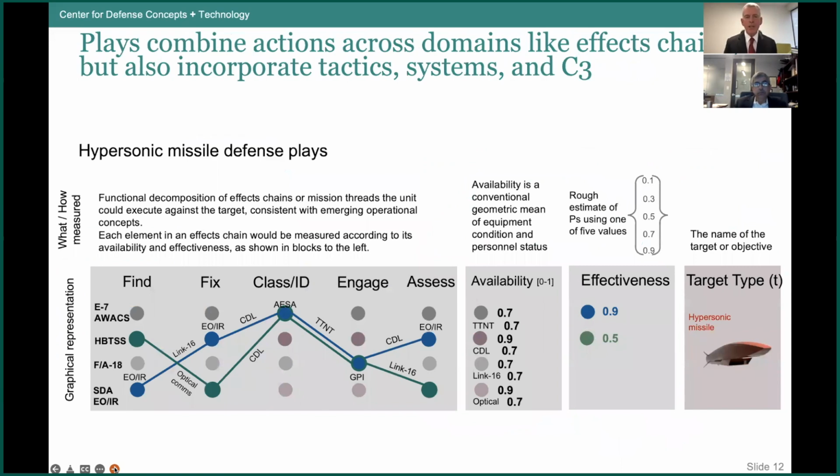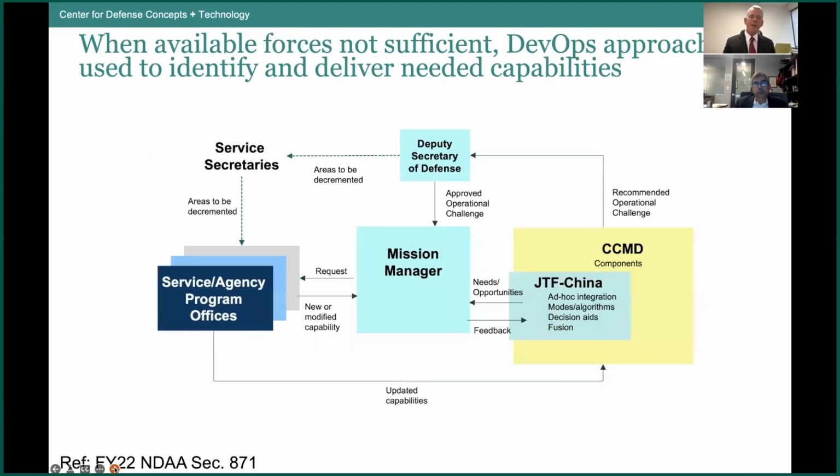And so these effects chains that accomplish these missions would involve combining different forces from different services and knitting them together to create these effects chains. So instead of trying to create a system where everything can talk to everything, we should instead start down here at the bottom, trying to knit together the things that matter the most for the operational challenges that matter the most. So with that, I'm going to finish up by talking about one example of how that's being done today.